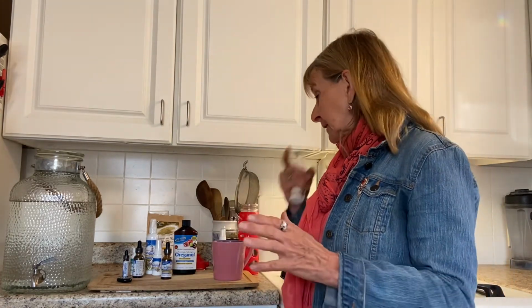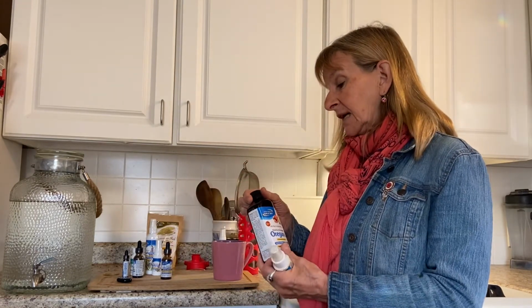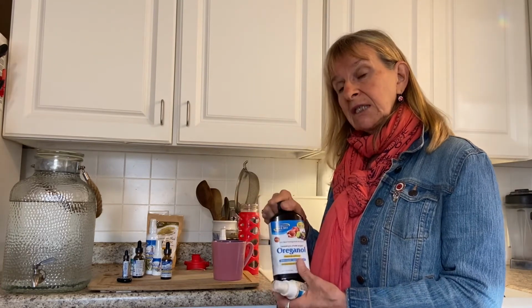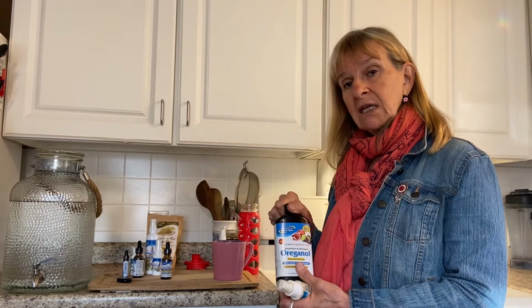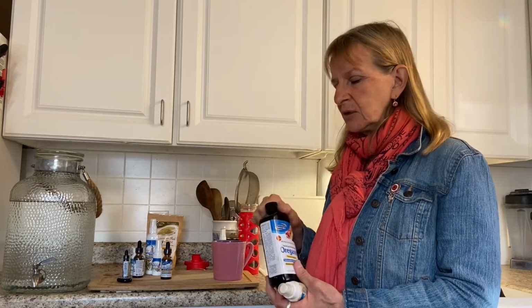I use it on a daily basis. Also, the juice. Especially when I was out in public a lot, I would take a tablespoon of this every day. You can dilute it in water. I don't mind the taste, but I do dilute it in water.